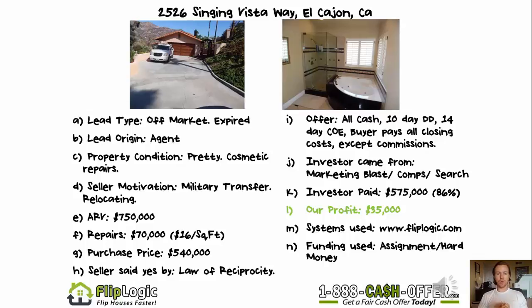So what we determined was the ARV to be $750,000, and the repair costs on this we made cosmetic. Cosmetic is the very low end of the repair cost per square foot, which was about $15 a square foot in this higher ARV type market. Maybe in your lower ARV markets it's $10. In one of our past case studies in Lake Elsinore, we had it as low as $6 a square foot, and that was just for popping out countertops. It wasn't for remodeling a whole kitchen.